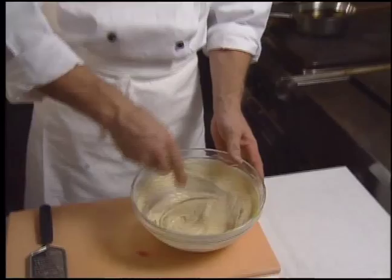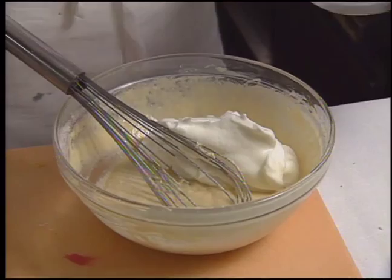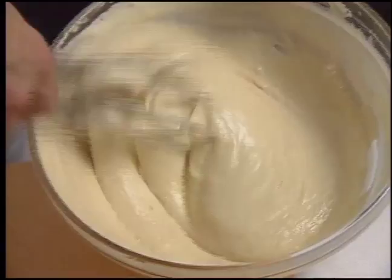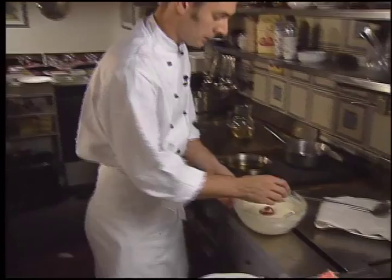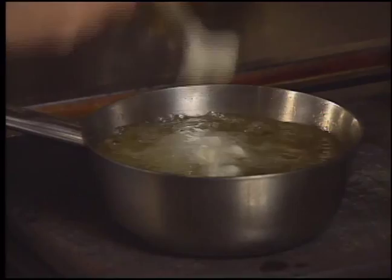Oil and then beaten egg whites are added to the batter. Peeled figs are dipped in the batter and fried in oil until golden brown.